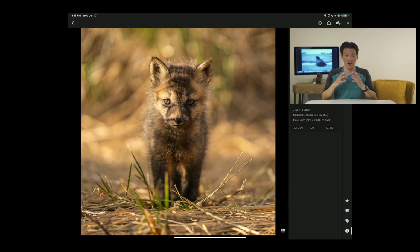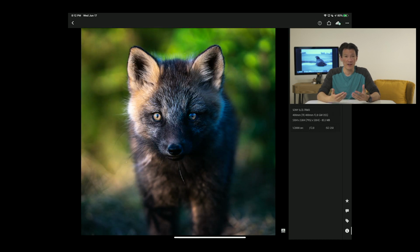So let me show you a few examples, starting with some images that are quite tightly cropped. So these are cases where the wildlife was close, and in some cases came closer, and I was not able to either zoom out or move back in any way, and so I ended up having to crop parts of the subject in the image.